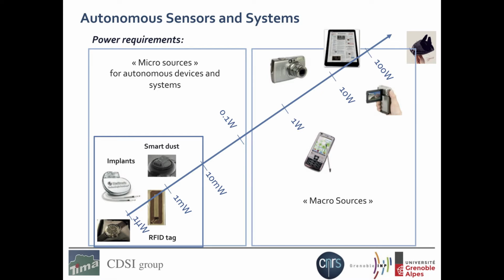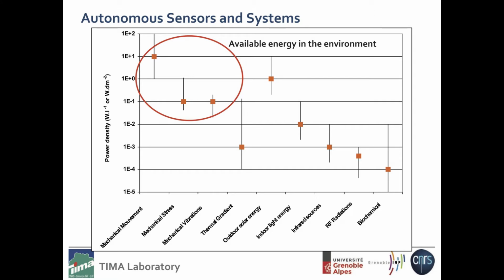A long time ago, at the beginning of 2002, 2003, when we started this project, we faced many questions concerning what kind of transduction principle and what kind of energy available in the environment was sufficient for providing enough energy for this kind of autonomous sensors. And it's clear that many people were already working on outdoor solar energy, indoor solar energy. Many players were there, and we decided to work on energy coming from mechanical movement, mechanical strain, mechanical vibration, and we focused on this kind of energy.